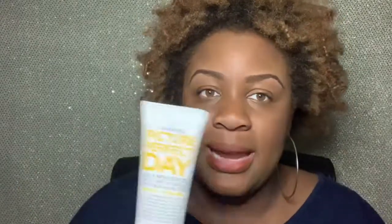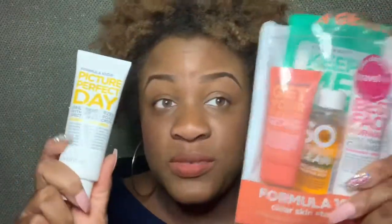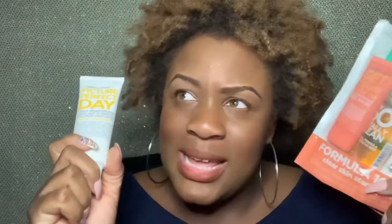I'm more on the dry skin side, but I do have times where I get a little bit oily around the T-zone area. So I do like to use combination skin. I don't like to use products that are just for oily skin or just for dry skin. I like to get both. And it has SPF 15 in it, so it's really good to use when the sun is out. I got both of these for a total of like $10 and some change, because it was a sale. It was buy one get one free.